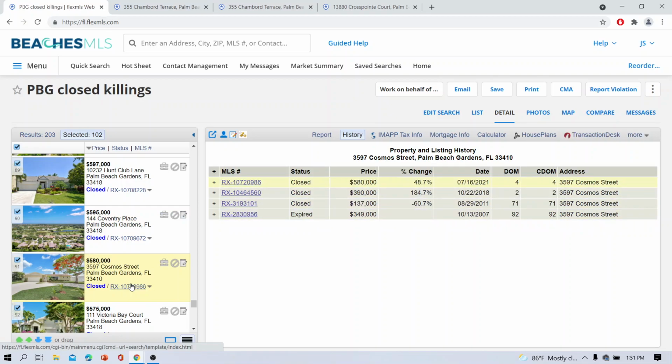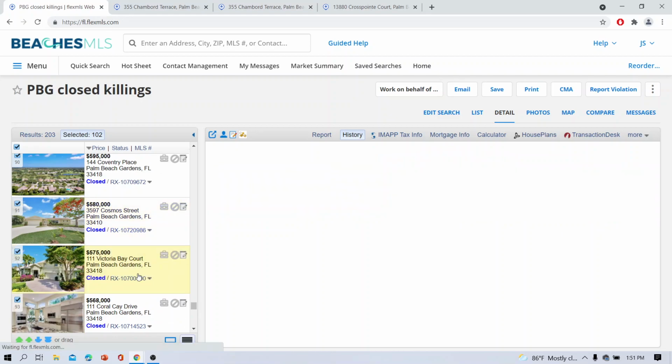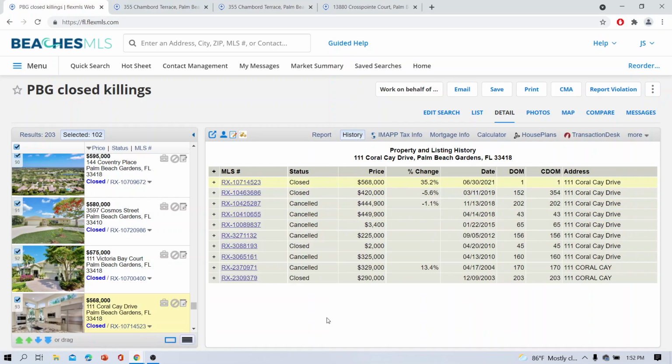We're getting close to the end. Trying to go faster. So here's Cosmo Street, they paid $390, sold it for $580 in a matter of 3 years. Victoria Bay Court, they paid $326 in 2014. 7 years later, they sold it for $575. Now this is in Coral Cay. They paid $420 in 19, sold it for $568 in 21.